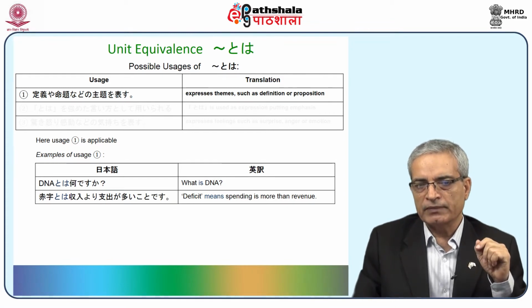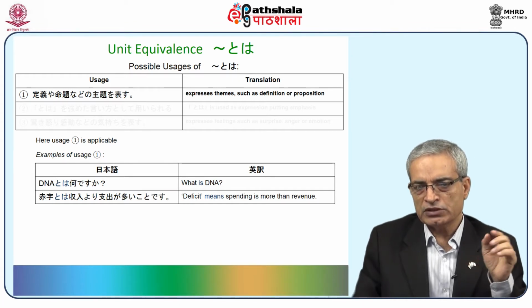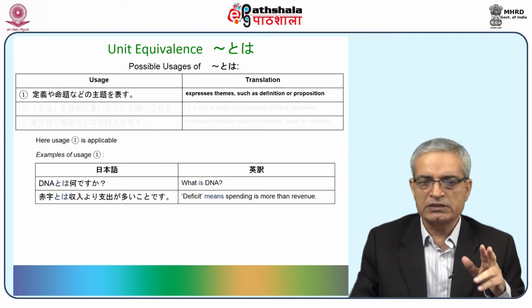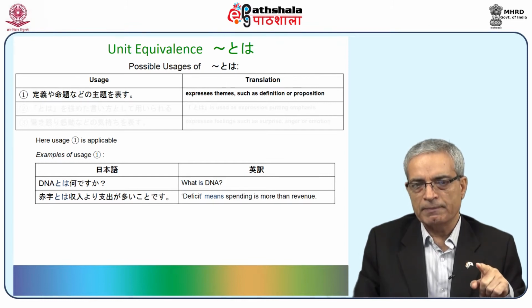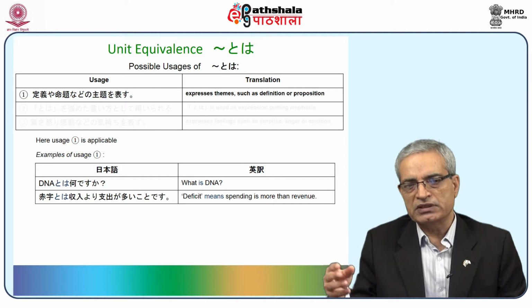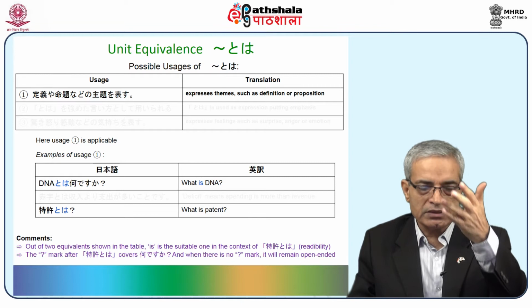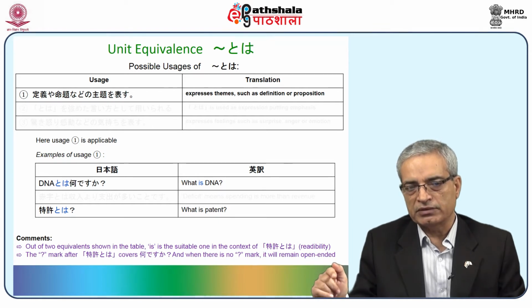Similarly, Akaji Tawa shunyu yori shishitsu ga oi koto desu. This is the complete sentence. So deficit means spending is more than the revenue. But if I simply say Akaji Tawa, it will mean what is Akaji or what is deficit, and it can also be said deficit is. So if nan desu ka is given, then it is a very obvious question. If nan desu ka is not given and a question mark is given, it is again a question. But if nothing is given and it's only Tawa, then also it implies that there is a question.